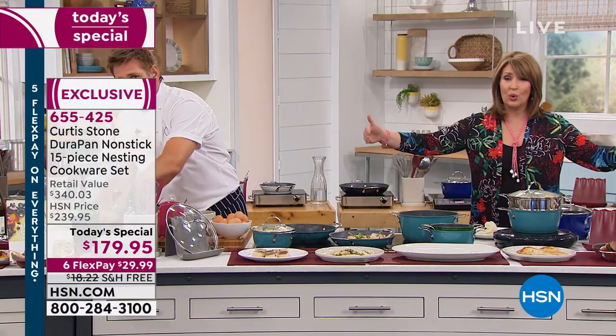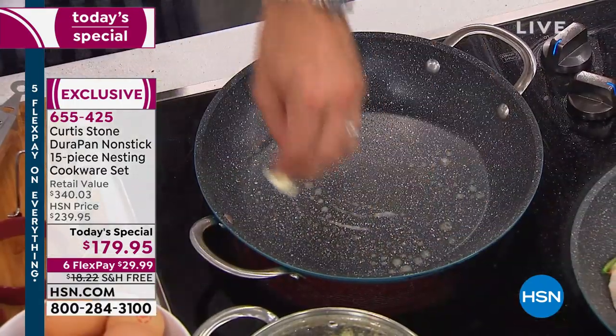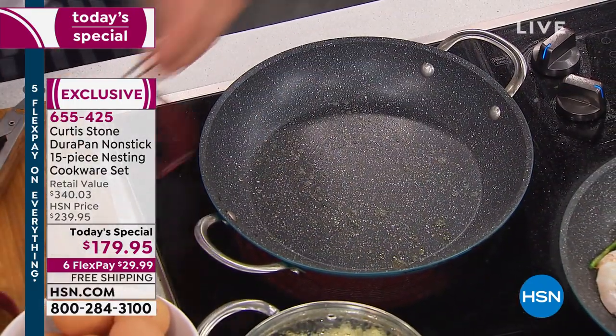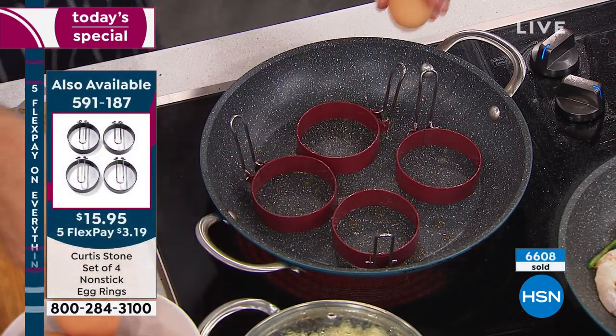This set is so large, you're getting three fry pans, three saucepans, a Dutch oven, and the steamer insert. You might keep a few for you and share, because everyone comes with a matching lid. One pan is a beautiful gift.